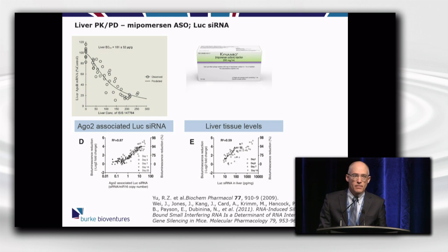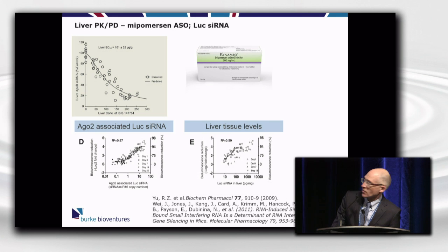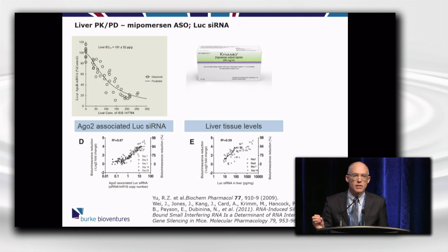So it works. How well does it work? Well, if you look really closely, you can see that the liver levels are in picograms per mg, so it's like 10,000-fold less in the liver compared to mipomersen, which on the surface sounds great. That's a lot more potent. But you can also quantitate, kind of, the report card. If I put 100 siRNA duplexes in, how many got to RISC? Better not look at it that way, because it's less than one.